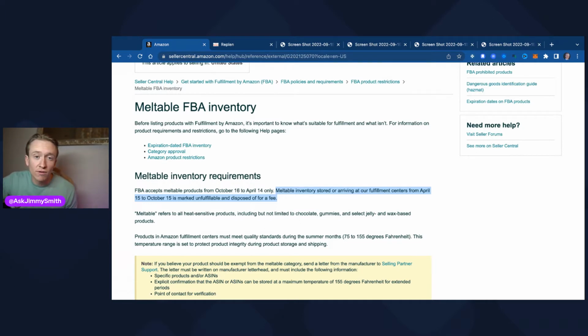Maybe I'll do another video and say, hey, this is the date when Amazon says that you can start sending them in, because they shouldn't be received at the warehouse until after the 16th. Ultimately, we just want to make sure your stuff doesn't get marked as unfulfillable and disposed of for a fee. So I'm more cautious and like to wait until the actual date to send it in.